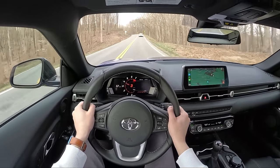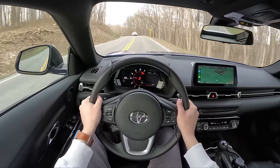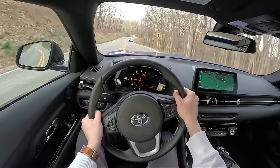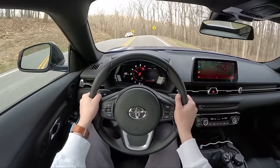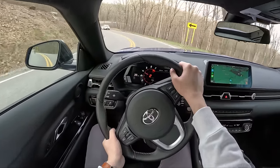The ride is also quite impressive. You saw that elevation change back there. And when you've got the damping in normal, this thing is pretty cozy. Gear shift assistant doing a great job there.